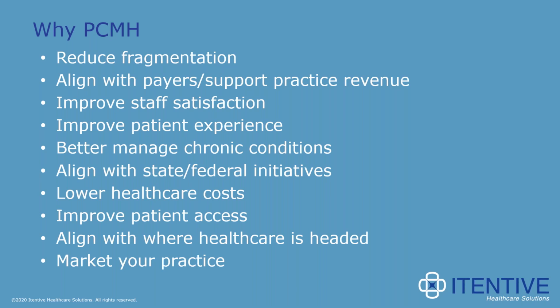Higher rates of fragmentation are often associated with higher healthcare costs, lower quality of care, and higher rates of preventable hospitalizations. Secondly, many payers acknowledge PCMH recognition as a hallmark of a high-quality care practice. Earning PCMH recognition means you're providing patient-centered care that's associated, again, with that higher quality, better patient satisfaction, and it typically means a reduction in those, like I said, avoidable, costly visits to the ED or the hospital.